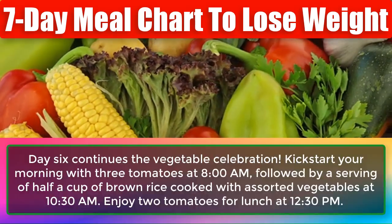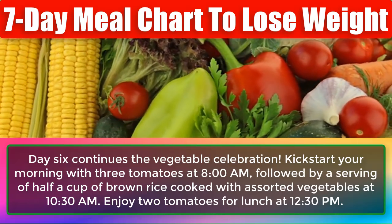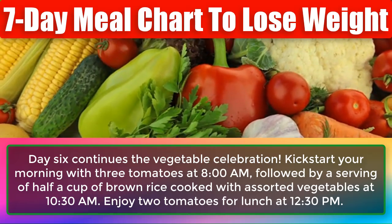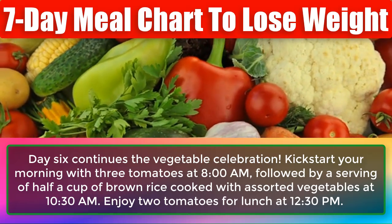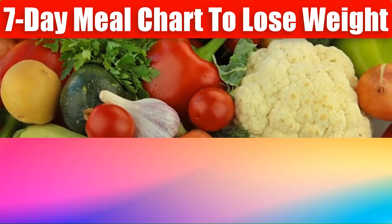Day 6 continues the vegetable celebration. Kickstart your morning with 3 tomatoes at 8 a.m., followed by a serving of half a cup of brown rice cooked with assorted vegetables at 10:30 a.m. Enjoy 2 tomatoes for lunch at 12:30 p.m.